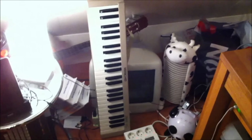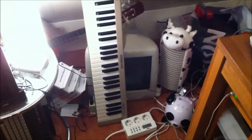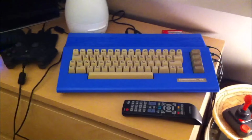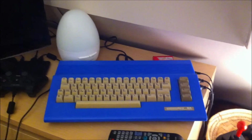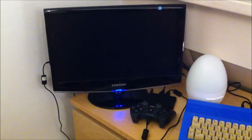And over to the left I have a Commodore keyboard, which is resting on a snow iMac, my tablet, my old joysticks, my Raspberry Pi Commodore 16, my new build Commodore 64. Still waiting for the keys, but this is a brand new system with a brand new motherboard. There's a video on that. My PlayStation Vita TV hooked up to the Samsung SyncMaster 933 HD, which is a pretty solid system.